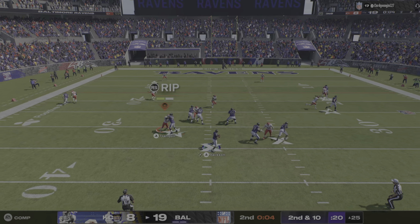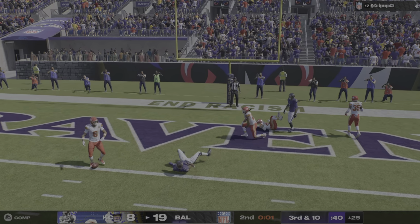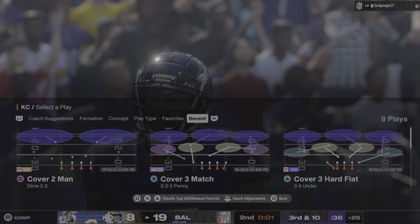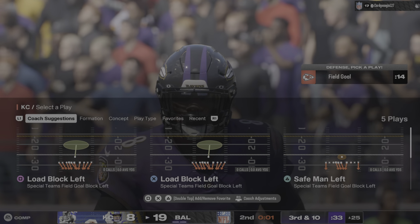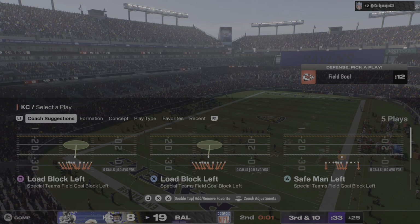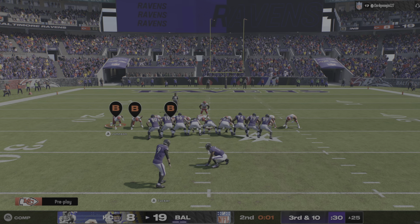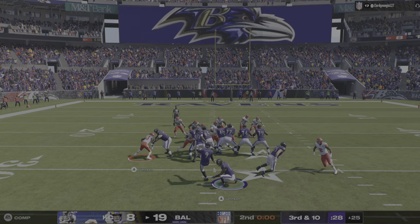Now it's Jackson. And, it's incomplete. Oh, that would have been 6 points, but somehow he couldn't rein it in. That's a big forced incompletion there to bring up 3rd and long, and this defense can still salvage a little momentum by forcing them to kick a field goal, because just a few plays ago, it looked like they were headed towards the end zone.